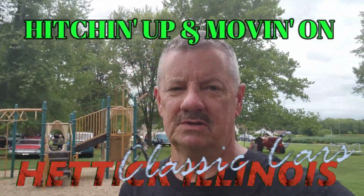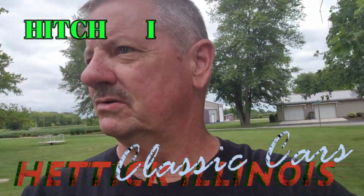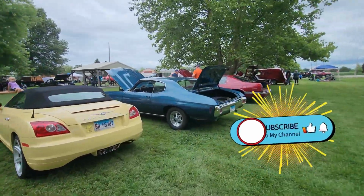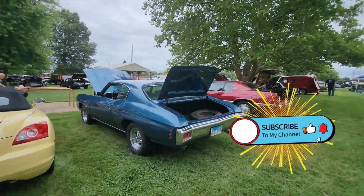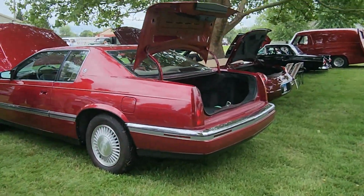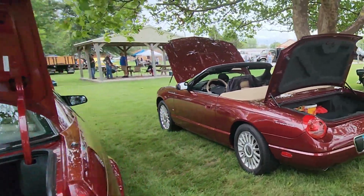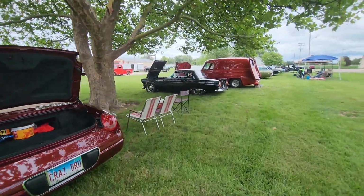We're at a car show. Me and my brother got our cars in here, but I'm gonna walk you through the car show. It's in Hettick, Illinois. They put on a big old feast here for you. All these cars, this ain't even half the cars that usually show up. We had a big rainy day today.